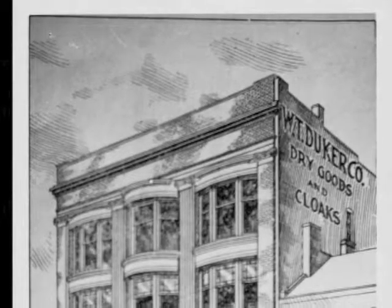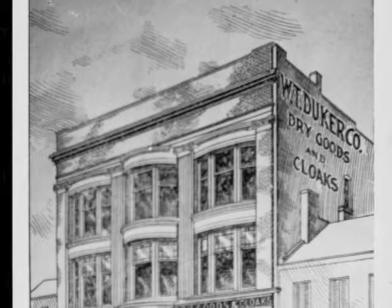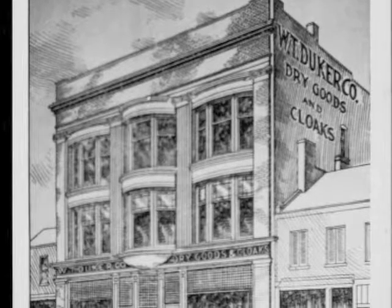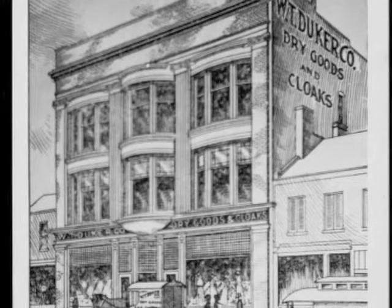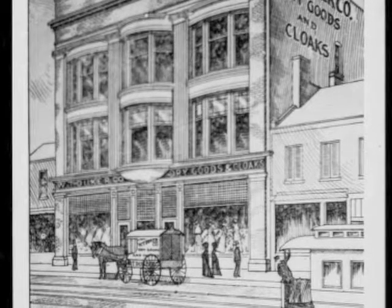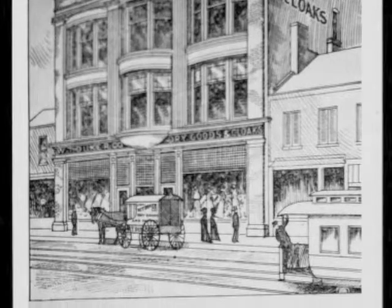W.T. Duker Company Dry Goods and Cloaks is a neoclassical commercial style building, an eclectic style that is common in America's main streets and commercial districts around the turn of the 19th century. The style is derived from Beaux Arts and classical traditions popularized by the World's Columbian Exposition held in Chicago during 1893. Facades are symmetrical and incorporate classical elements such as slender Ionic or Doric columns or pilasters.